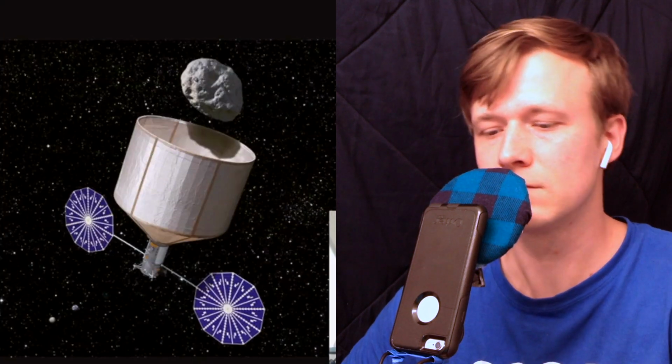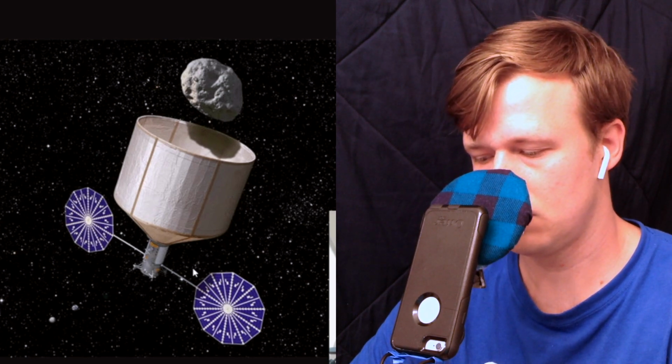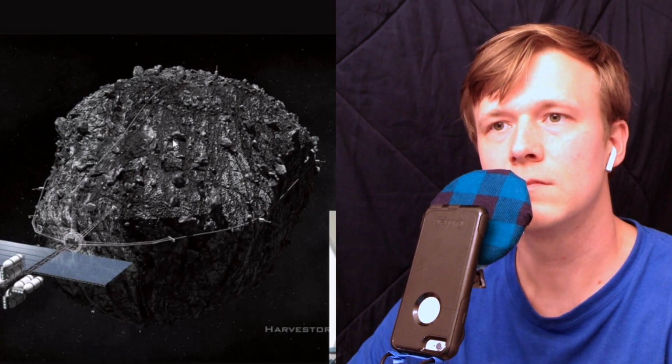And so there's been a couple of different things that have been proposed to actually capture these asteroids. The first way that they were looking at doing it, and I'll show you here in this picture, is kind of like a canister. It looks like a satellite with a massive canister, and they can capture these smaller asteroids. If they're really big, they literally just lasso the thing and then taxi it back closer to Earth where the processing infrastructure would be.